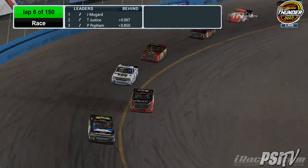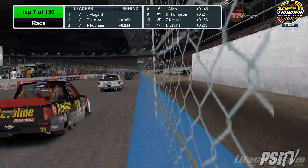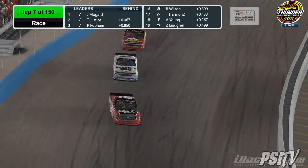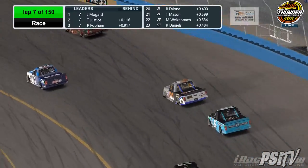Hopefully they get it sorted out, because that could be very detrimental to everybody across the board, including the NASCAR Peak Antifreeze Series, for example. Yeah, definitely. It sucks to see issues out of a service like this, especially something subscription based. But I would assume they're going to be right on top of getting this stuff sorted out.